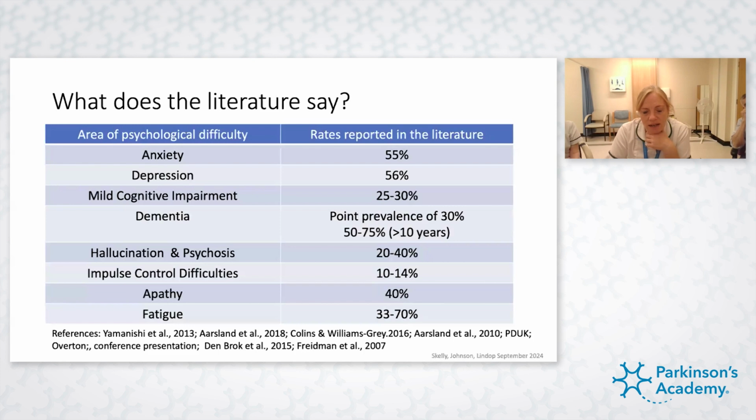So this is just an idea of who we see in clinic, and the non-motor symptoms that are evident with Parkinson's in everybody that we see. And this is what the literature says. But I would say that people with anxiety and depression that we see here is probably far more than 50%. The majority of people that I see have issues with anxiety and low mood. And we'll talk a little bit about why that might be shortly.